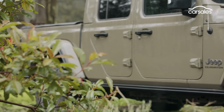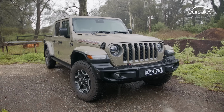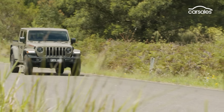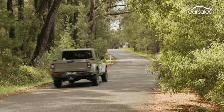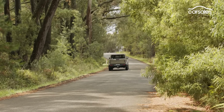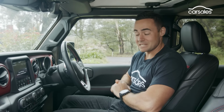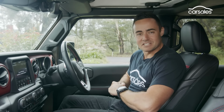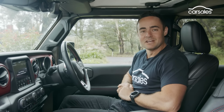The Gladiator's 3-star safety rating is one detraction, as is the constant question mark of reliability. All we can say is that we've put over 5,000 kilometres on this particular vehicle and it hasn't put a wheel wrong. More than anything, the Gladiator Rubicon is simply fun. There's a great retro theme inside, borrowed from the Wrangler, and just like that car, you can completely remove the doors, front windscreen, or the roof.